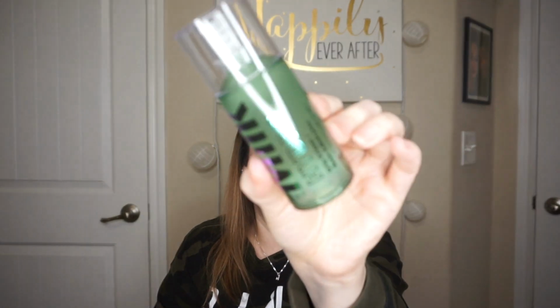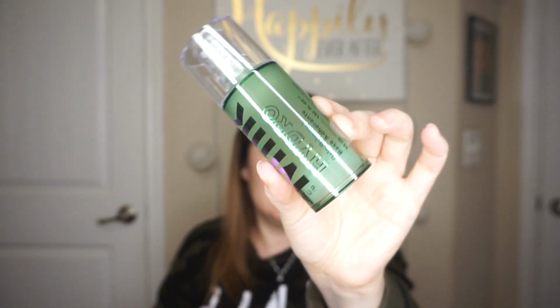Milk Makeup Hydro Grip Primer, the original Hydro Grip, which I've never purchased myself, but the fact that we got it was amazing. It looks like that. I think I might have tried a sample that Sephora might have given me in a packet, and I did enjoy it, so I hope I still love it. That's been quite some time.